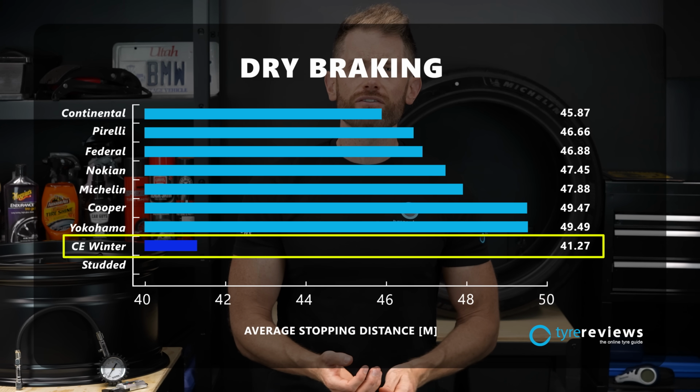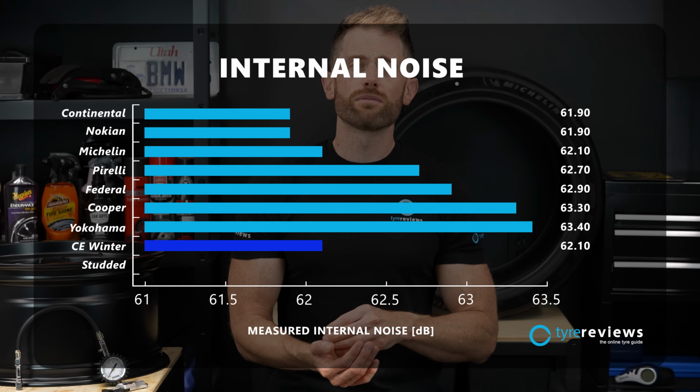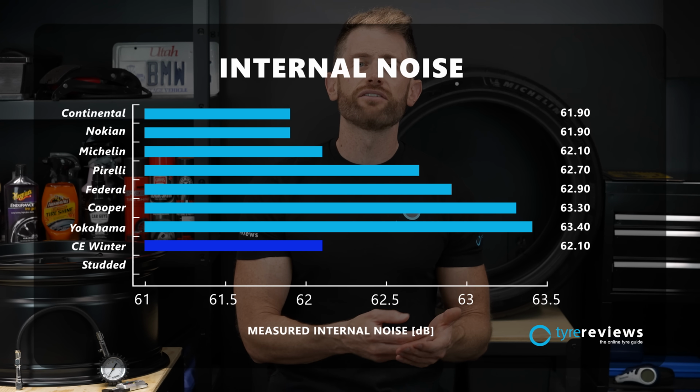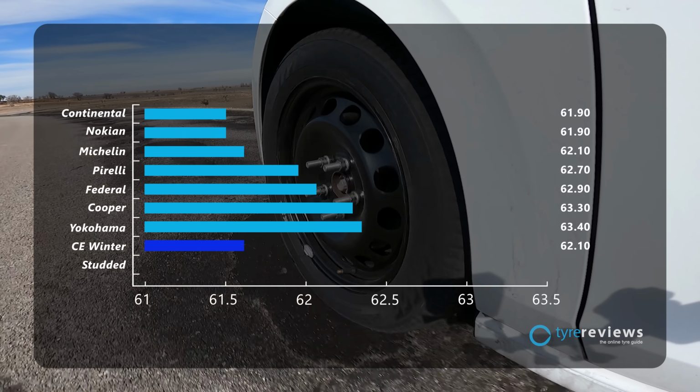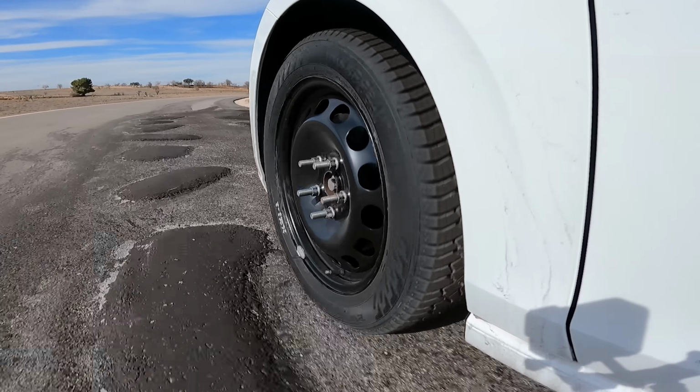What about noise and comfort? The Nokian and Continental led the way in the internal noise measurements, with the Central European winter tyre joint third with Michelin. The Nokian was also the most comfortable tyre subjectively, tying for points with the far noisier Federal and Yokohama, so if you want a quiet and comfortable tyre, the Nokian's probably the tyre to have because it excels in both those categories.